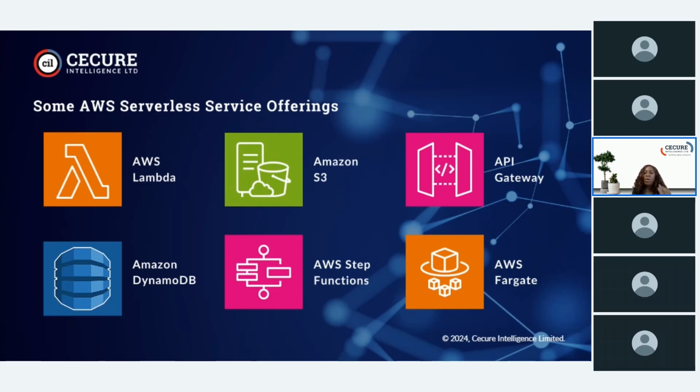Another service that I like to dive into is DynamoDB. DynamoDB is a serverless database that's fully managed and is designed to handle rapid growth. It's ideal for storing data that needs to be quickly retrieved, like your user profiles or session information. Since DynamoDB is serverless, it can automatically scale to handle your traffic, and you're only charged for the storage and data requests that you actually use.